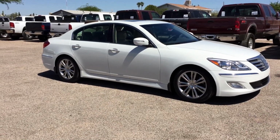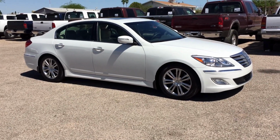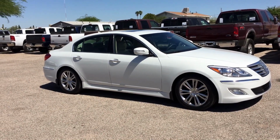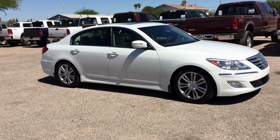This is Roger with Kinetics in Tucson, Arizona. We're selling this Hyundai Genesis. It is a 2012 Genesis 3.8 liter. It has 36,674 miles. It's a theft recovery purchased directly from an insurance company in Savannah, Georgia.